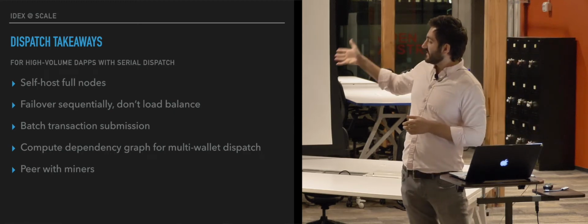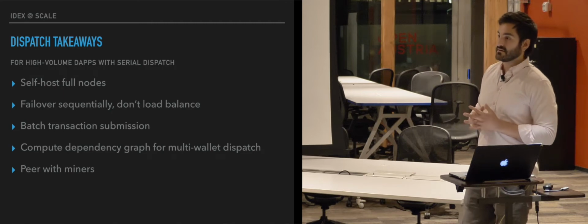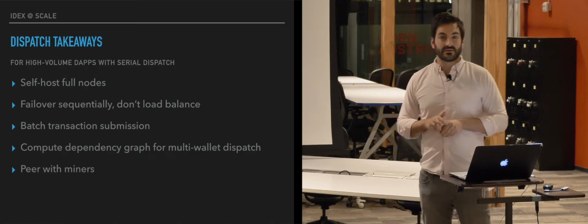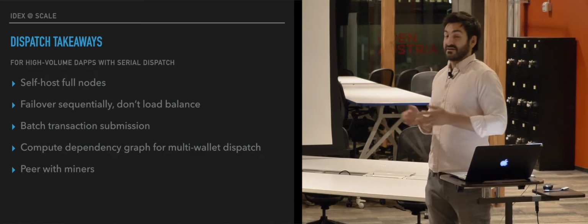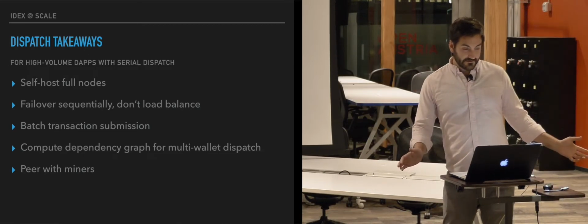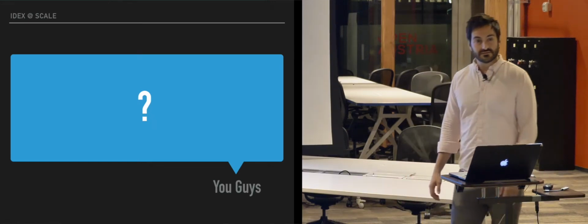And then finally, in some ways, gold standard would be peering with miners, but again, that's much less of a technical question, more of a, all right, great, do miners want to peer with you? And so, a little bit out of my scope here. So with that, that's mostly what I wanted to cover in terms of operations and so forth.